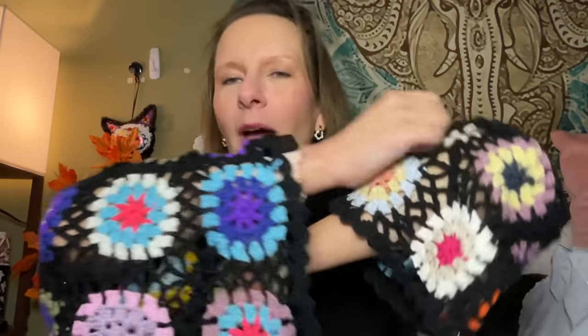Oh, no. Stop that. I'm wearing that. Please don't ask me for the link because I got it on Temu a million years ago. This black sweater with these crocheted... What do you call these? Granny square sleeves or something? I don't know, but it's very colorful. And I paired them with these little flower dangly earrings that took me 30 minutes to get on this morning.